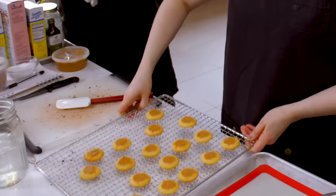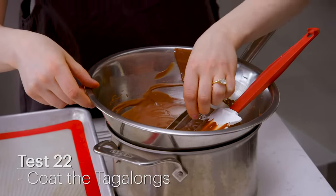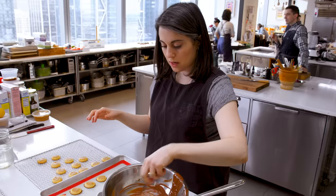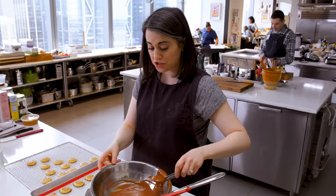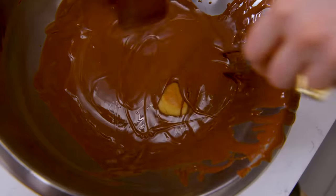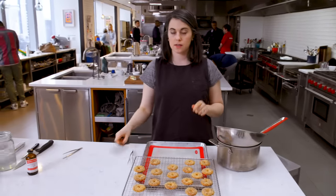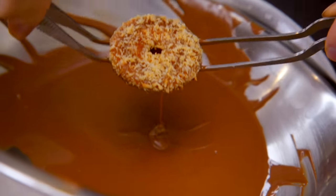I'm going to start with the Tagalongs. Okay, that worked well. Wait, should I just be dipping them the whole way, you guys? I dropped it in, it fell. I think I should just be dipping them. Two, four, six, eight, 10, 12, 14. So these are going to go into the fridge. I'm moving on to Samoas. So I just have to be careful not to drop them in the chocolate.